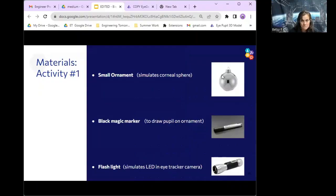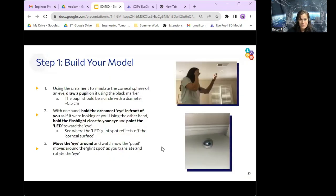Once you have this, you're going to make in your workbook a drawing of one of the locations as you've moved your eye around. In your case, you will be holding an ornament. Again, just hold the side that has that little clasp. It's the easiest way to hang on to it. And here are your materials that you'll be using. I recommend that you try to hold as still as possible. Maybe one of you is holding it and the other is in line and drawing it. Or if you can, you may even want to have someone snap a photo of it to include in your workbook as well.